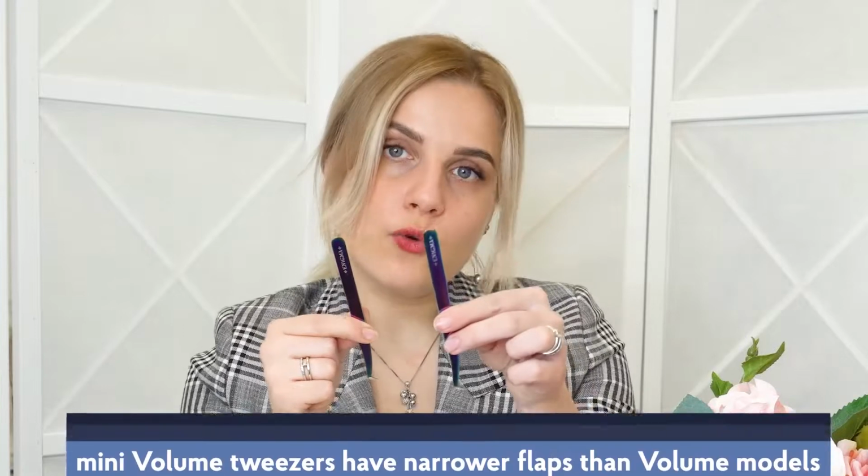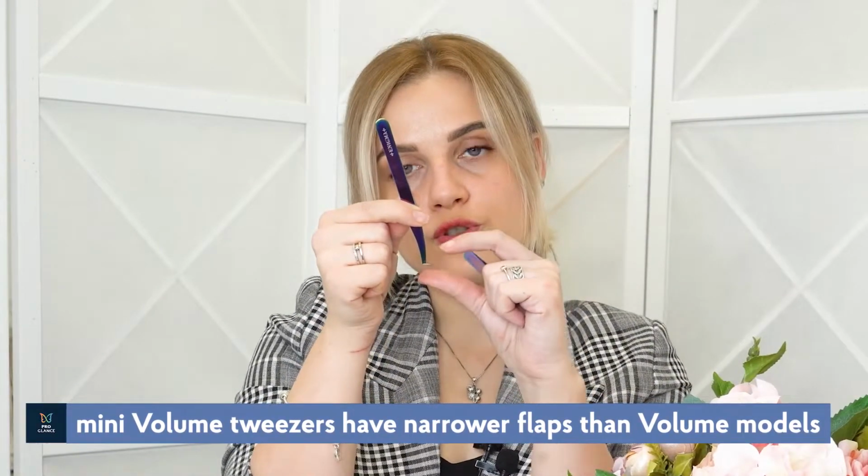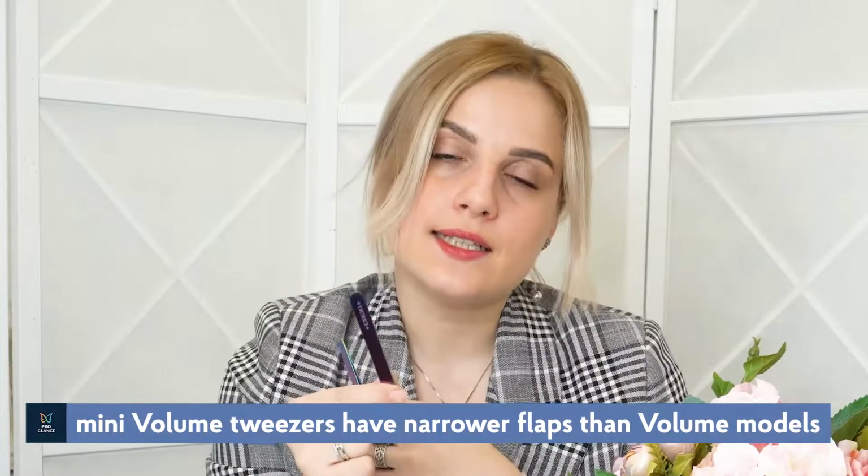Mini volume has one difference from the classic volume model. It has narrower flaps. Some regard these tweezers as more convenient. Why is this form challenging and lash makers cannot start using them right away after buying? These tweezers change the angle. Beginning lash makers get used to working with tweezers featuring a convenient angle of hand.